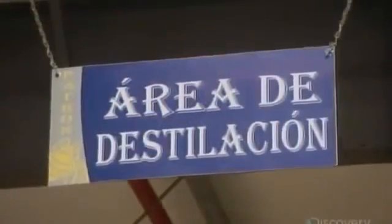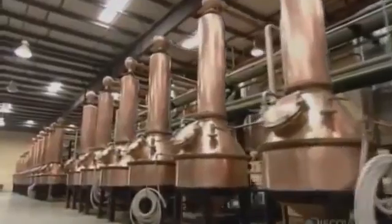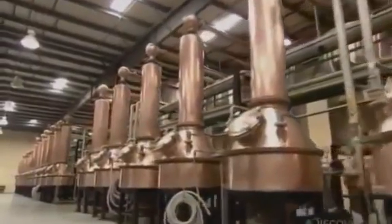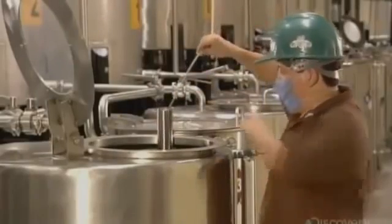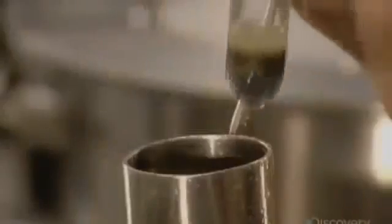They transfer the fermented mash to small copper stills. Inside the stills, the alcohol is boiled off and the vapor condensed into a more potent liquid. This is called distillation. After 2 distillation cycles, they have tequila. A technician measures the alcohol content, and it's 55%.